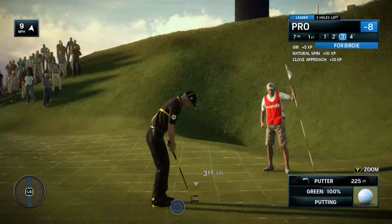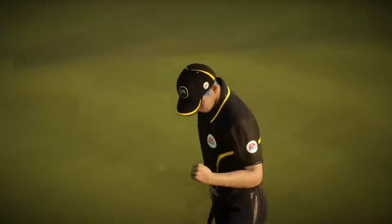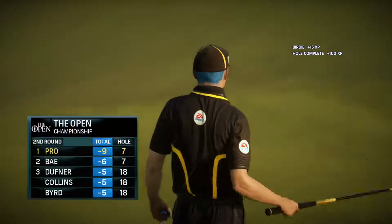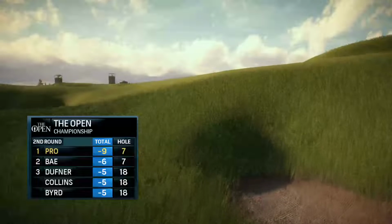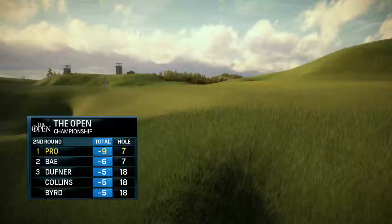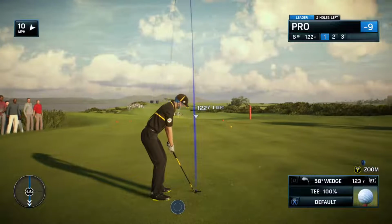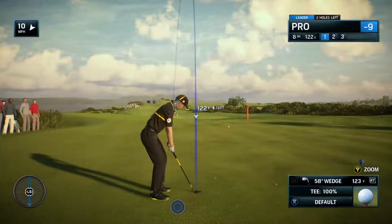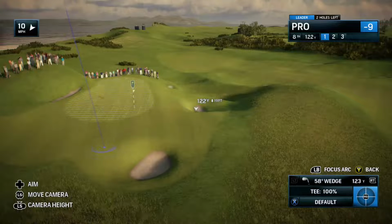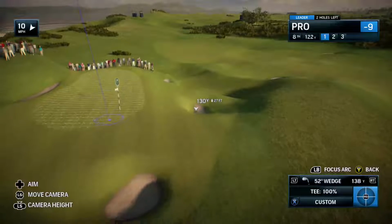Made par yesterday, this one for birdie. Really hitting on all cylinders now. 9 under for the tournament. Frank, this is one of the most famous holes in the whole sport, isn't it? Postage stamp, just over 120 yards. It might seem short, but it's daunting. Many an Open Championship has been lost on this shortest of par 3s.